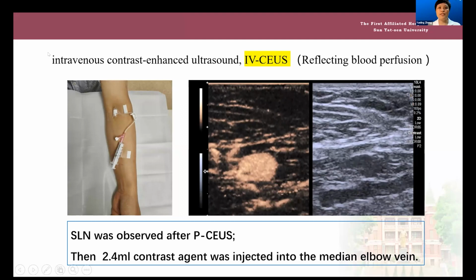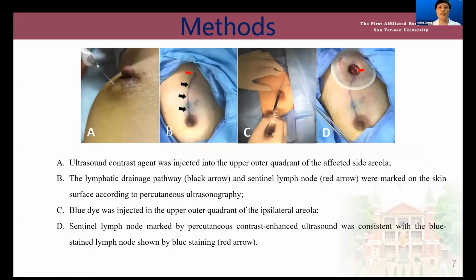Then we inject the bubbles from the median elbow vein, about 2.4 ml. This kind of injection reflects the blood perfusion. We will use the two kinds of methods to make a diagnosis and a location of the sentinel lymph node. So this is the whole procedure.